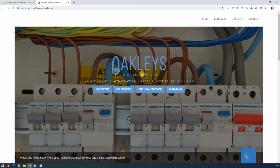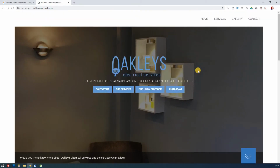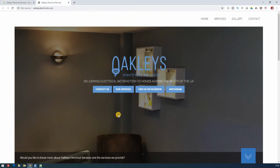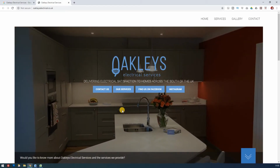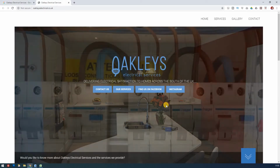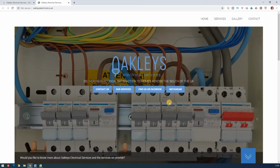So the blue is certainly part of the branding, so I can understand why it's used on the logo, but either these pictures maybe need to be lighter to get a better contrast, or they go the other way around and have them a lot darker. I mean, that one's actually quite dark, so that's good. So yeah, that's just perhaps my initial thoughts.